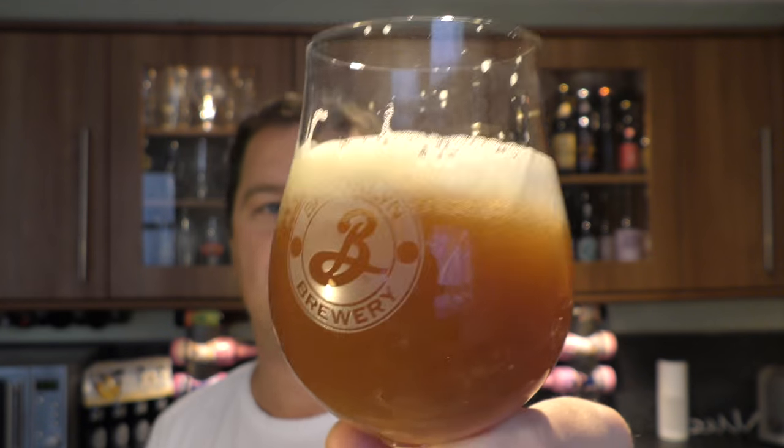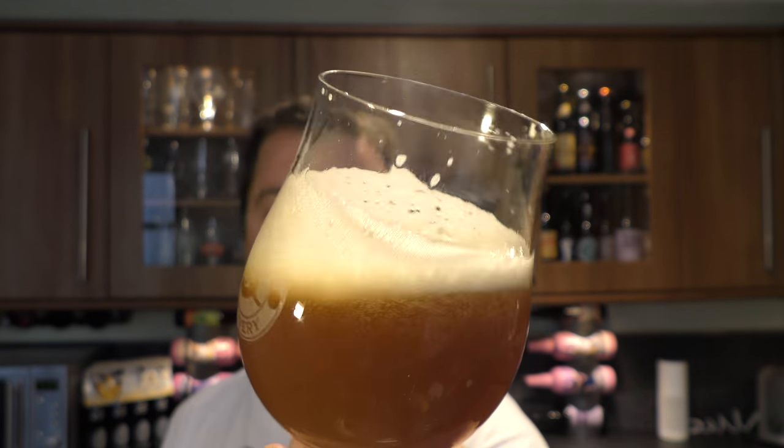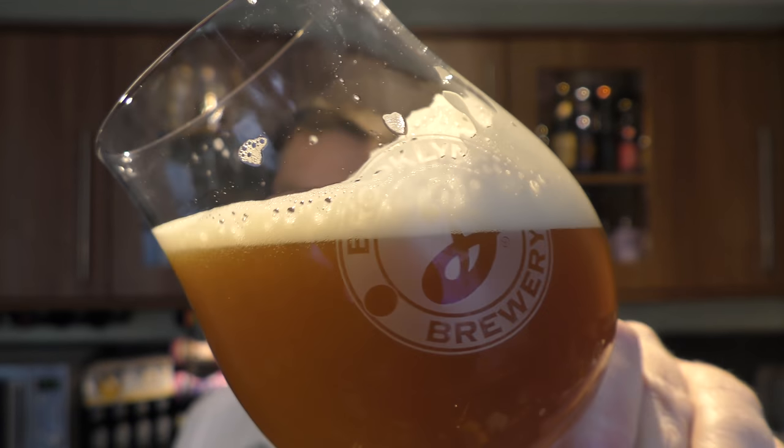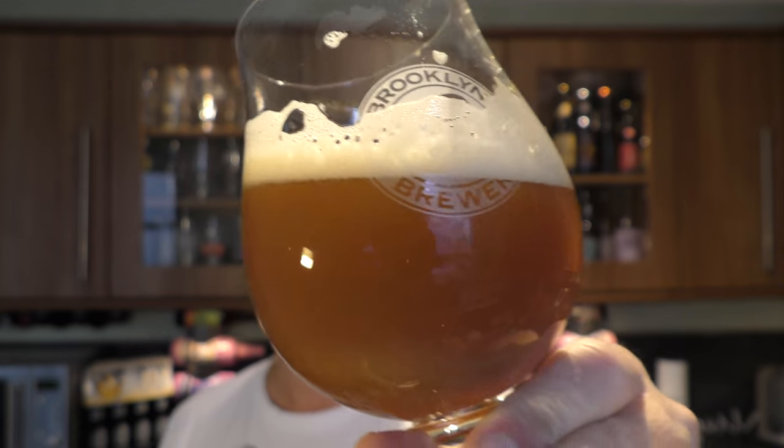Look at the lacing, look at that beautiful lacing in the glass. Look at the way the beer looks. Look at that. It's absolutely incredible. Let's rate it.